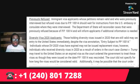Okay, now we're going straight to the DV Diversity Visa 2020 applicants. Those holding a diversity visa issued in 2020 that is still valid may seek entry to the US immediately despite the visa annotation, entry subject to PP10014. What this simply means is that if you had a DV visa issued in 2020 and the visa was valid, however it was marked subject to PP10014, the proclamation that refused you entry. So even though you have the DV visa, they've marked it, you're subject to President Trump's ban. Ignore that visa annotation, and you can still seek entry to the US immediately.